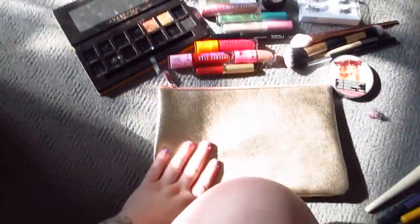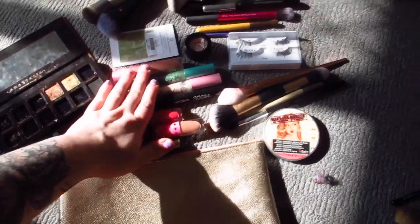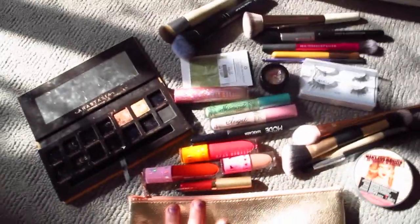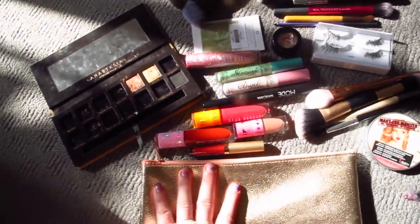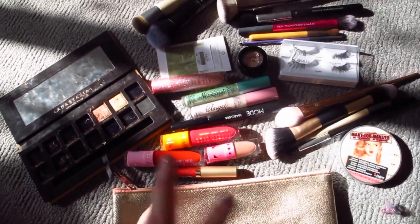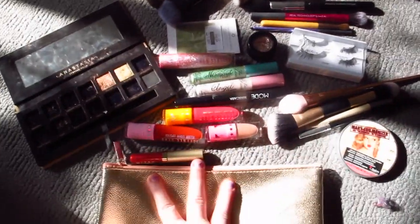And then this over here is what I'm getting rid of. So there's these 3 shades, a heap of lip products, brushes, more brushes, lashes, that, and a makeup bag. Now there was more with this, but a lot of it actually broke, so I had to just throw it straight away in the bin. So I've kind of split my collection down the middle, so there's half over there and there would have been half here.